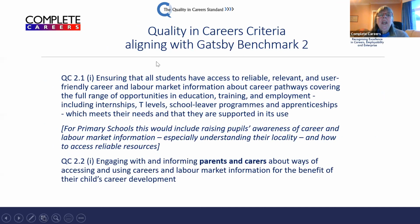So the next one is the one to do with benchmark 2. It's about labour market information. Obviously, you have to learn how to access information or learn how to interpret it. Because again, there's two sorts of LMI. There is labour market information and there is labour market intelligence. And one, by its name, intelligence, is more use than the information on its own.